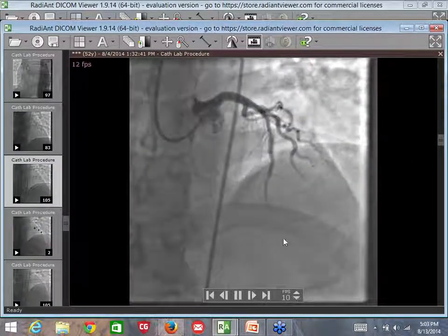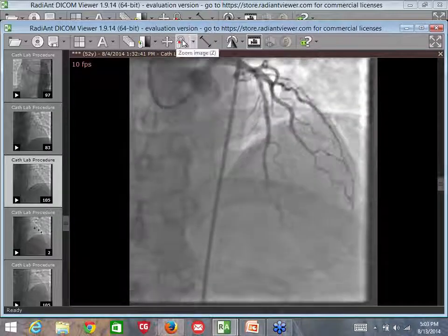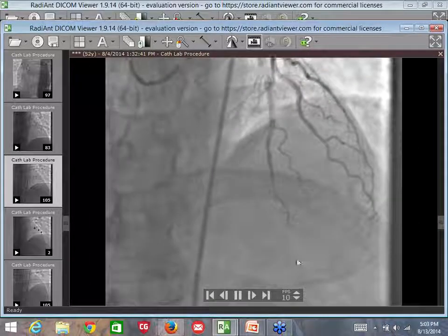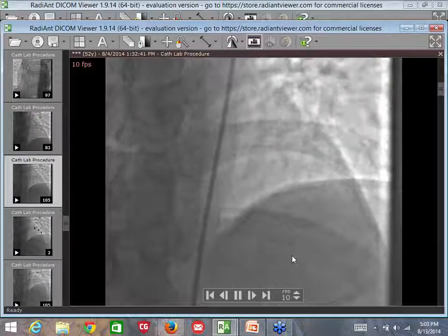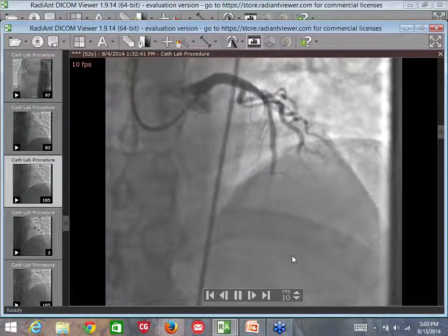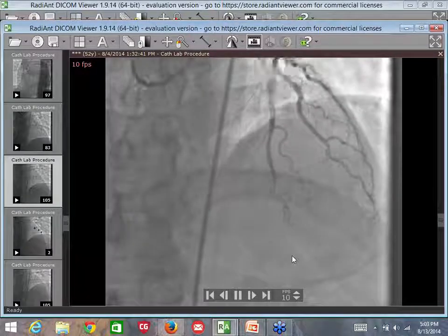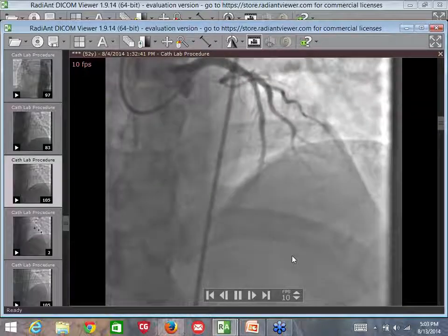Next. So we did the IVUS, and then we'll show it to you, but then gave nitroglycerin quickly and tried to solve what could have been a dissection reopening, or just foreign body induced spasm of the LAD.